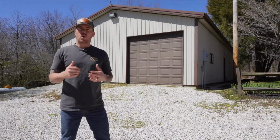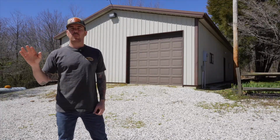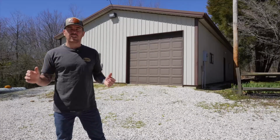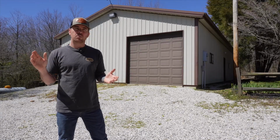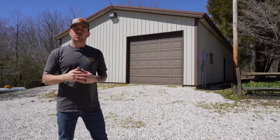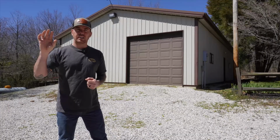All right, so that's a quick overview of the property and the house. Now there is a finished walkout basement on the house. I didn't include that in the video because all it is is some bedrooms and a living room. We do have a pond now. It's about a half acre pond, might be pushing three quarters of an acre. I'm gonna have to do some research on them, do a little bit of pond maintenance out there. It's already looking like it needs some help.